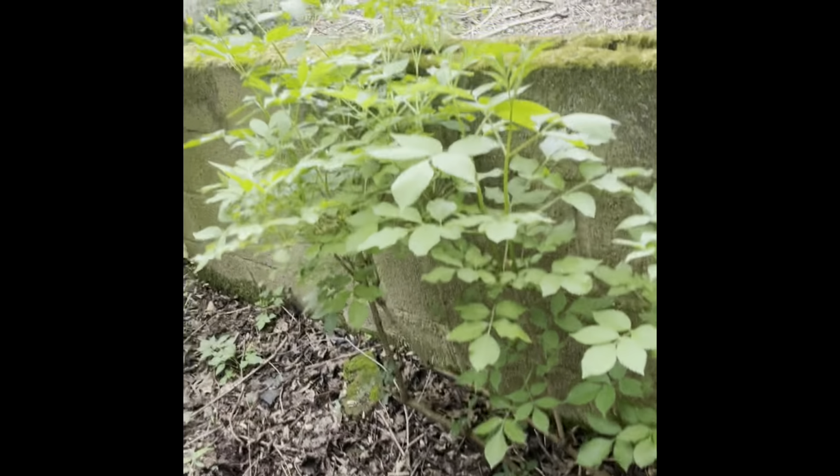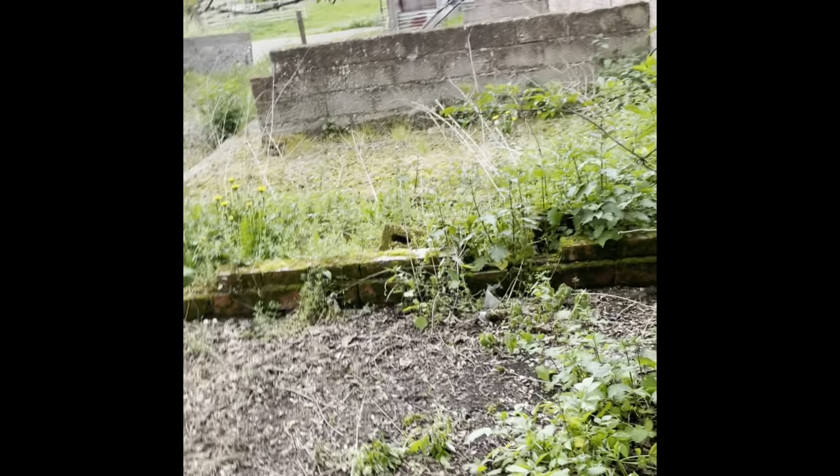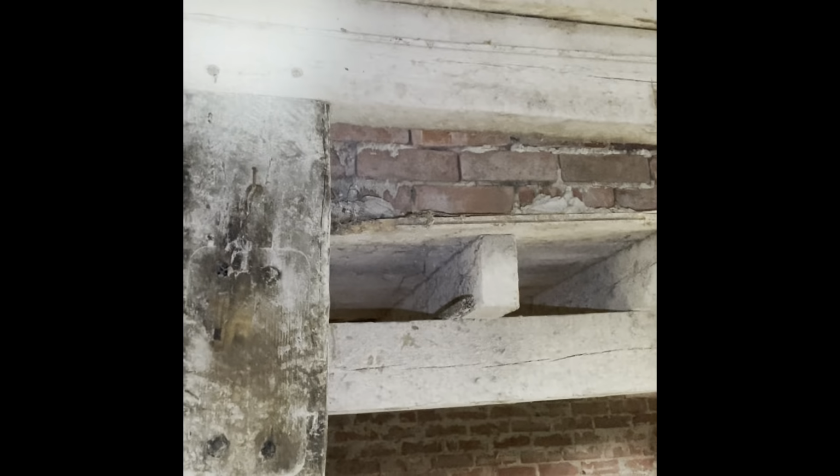Nice little farm up the road from where I live. I'm really, really lucky with where I live. There's a lot of abandoned places for me to explore. Another way to get in there. Walking a bit upstairs. Might be able to get upstairs.